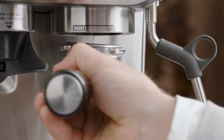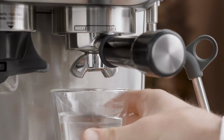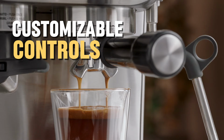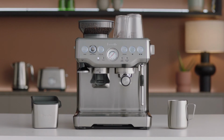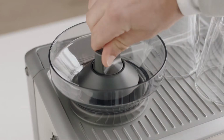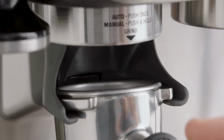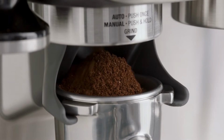Its sleek brushed stainless steel design complements any kitchen, while the machine's features ensure both convenience and performance. With precise controls and customizable settings, it caters to both beginners and experienced coffee enthusiasts looking to perfect their brew. The machine's dose control grinding system utilizes a precision conical burr grinder, delivering freshly ground coffee directly into the portafilter. This ensures the right amount of coffee for rich and flavorful espresso.